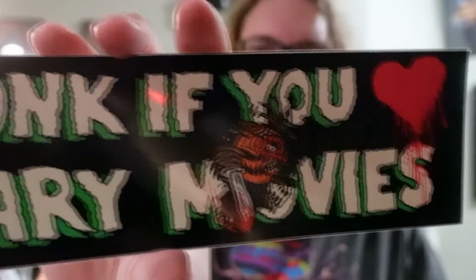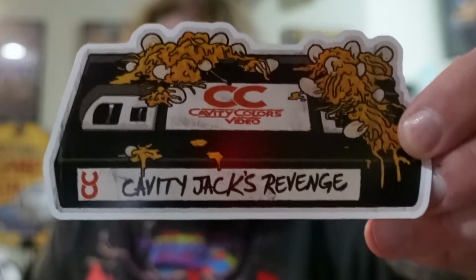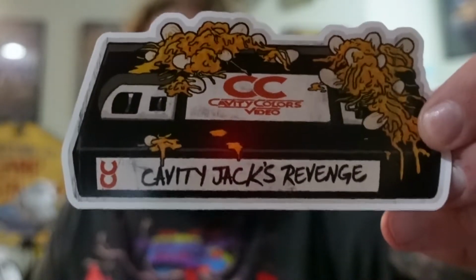Next up is a bumper sticker. Honk if you like scary movies or heart scary movies. Pretty cool. It's got that little jack-o'-lantern character on there that was on the bag itself. Or scarecrow, or kind of both. Oh, this is cool. A magnet of a VHS with pumpkin guts and says Cavity Jack's Revenge on it. Absolutely love this. This is great.